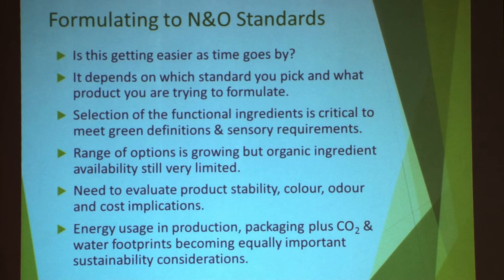But it's not all about what your ingredients are. You may also want to think about your whole sustainability profile. What's the energy usage in your production? Can you do a cold mix, for example? What's your packaging like? What's your CO2 footprint, your water footprint? As we know, in certain parts of the world, water is becoming a very scarce resource. So these things are equally as important.